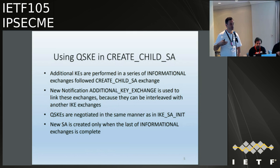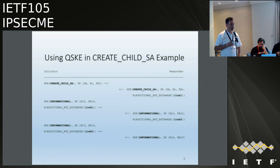And negotiation is the same as in IKE_SA_INIT. And the new SA is created only when the last informational exchange is complete. So all the exchanges are completed, and we can compute the keys. So this is an example of how it takes place.